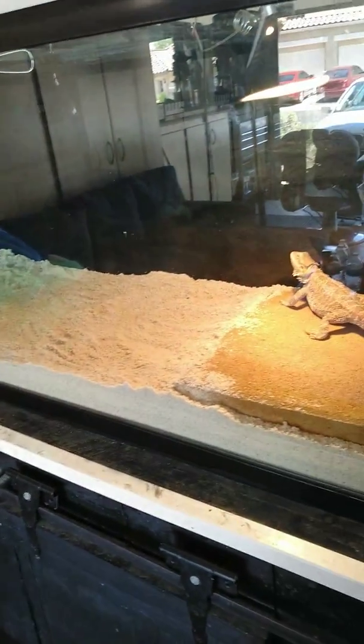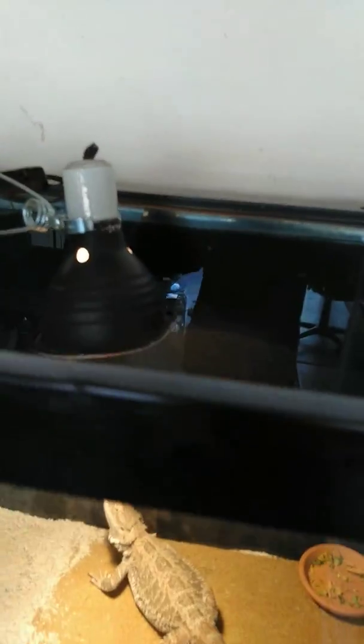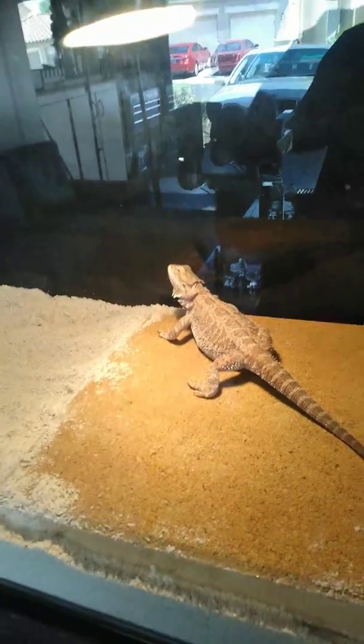She's in my garage. Right now it's about 98 degrees, so I put a little 25 watt heat bulb right there. And in the winter, of course, I switch it out to 150, depending on the temperature today. When it does get a little too hot, I turn off the heat bulb just to leave her UVB. This is the cool side.